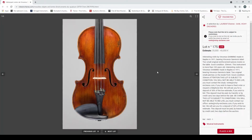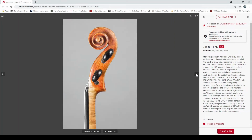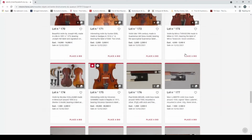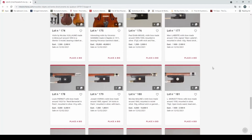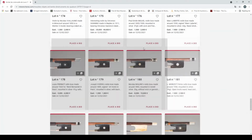Here is a violin by Vincenzo Sannino, made in Naples, 1911. 35 to 40,000 is the estimate. That's an interesting looking violin there. And we're on to some more bows. A violin bow by Paul Emile Michel. And a violin bow by Marc Lebert. A cello bow by Louis Piano.